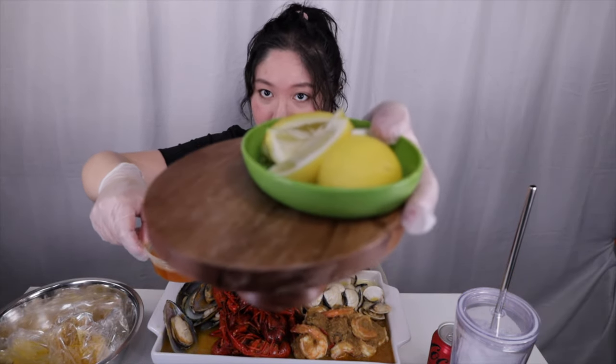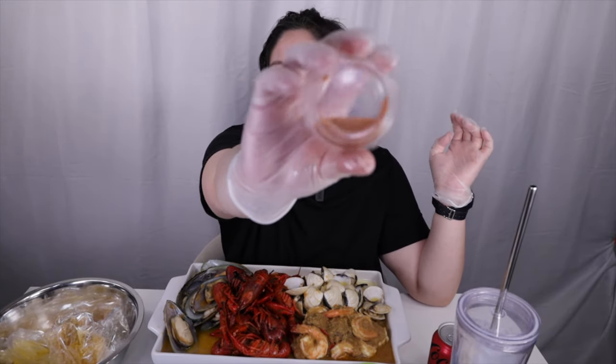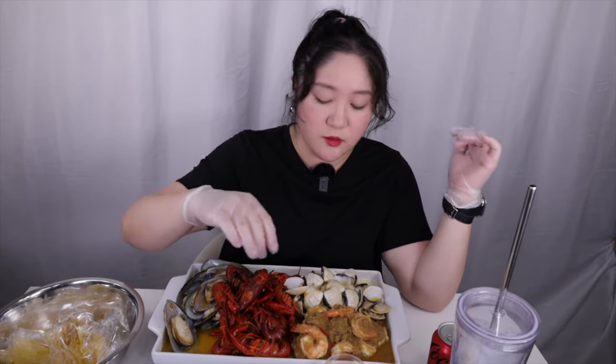Okay, we also have some lemon from our refrigerators, because your girl smelled the crawfish and she was like, I might need that lemon. So we have some Cajun seasoning too on the side right here, and we will dip as needed. It was really interesting because they give you the option to get two sauces for each order, and then you can have some on the side.